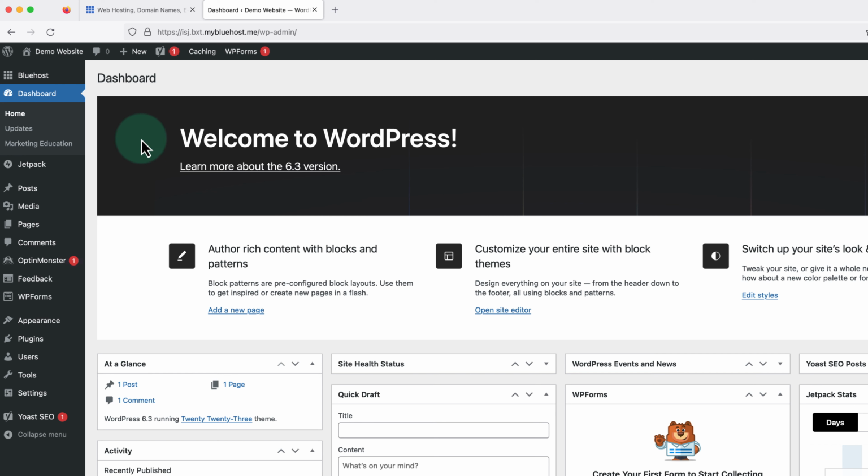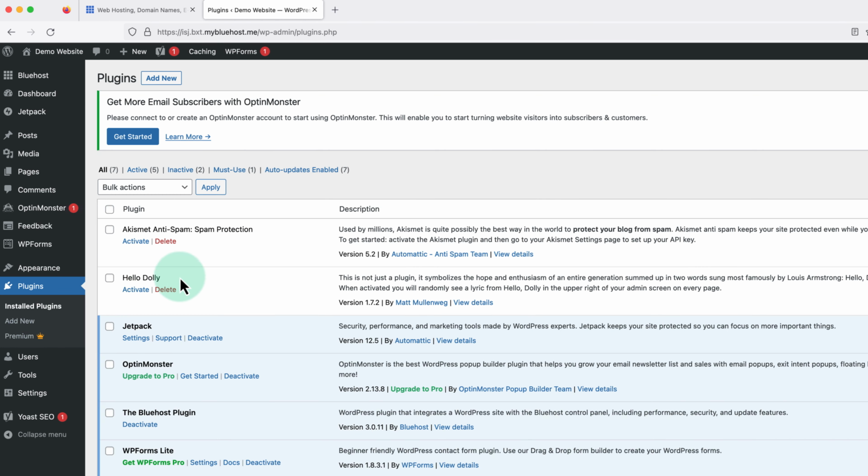Then the first thing we're going to do in here is remove a couple of demo plugins. Plugins are used to add extra functionality to our website that WordPress doesn't come with by default. Now we're going to be installing a plugin later on in this video to create our contact form, but for now we're just going to remove the ones that came pre-installed. To do this, we need to click into Plugins on the left, and this will show us any plugins we have installed.